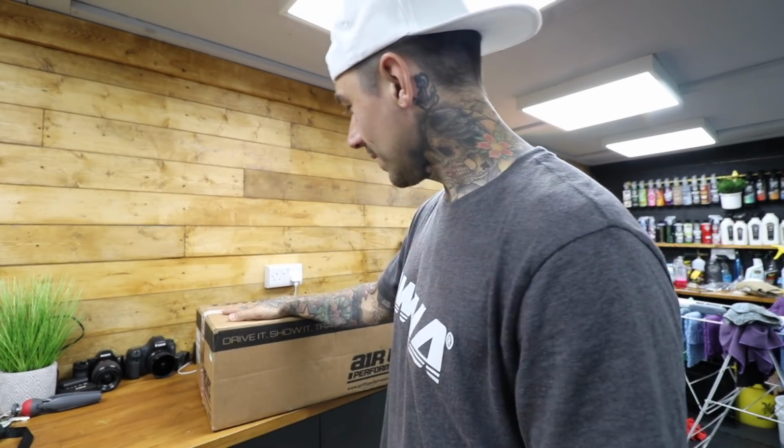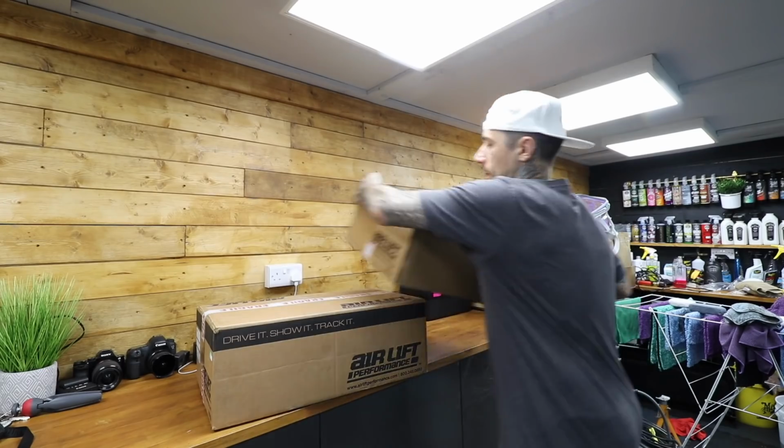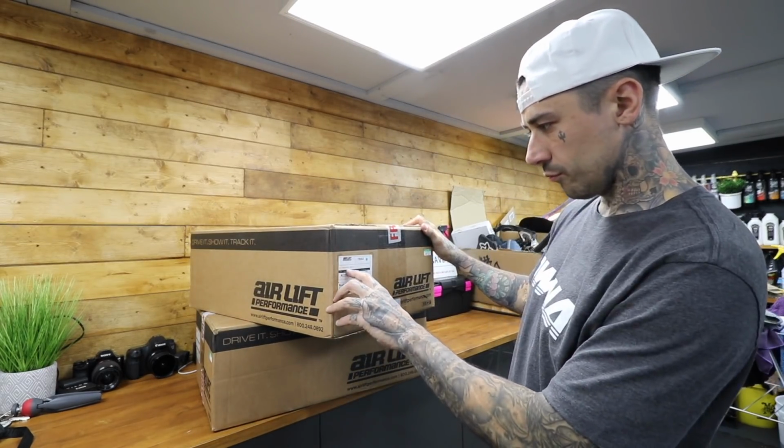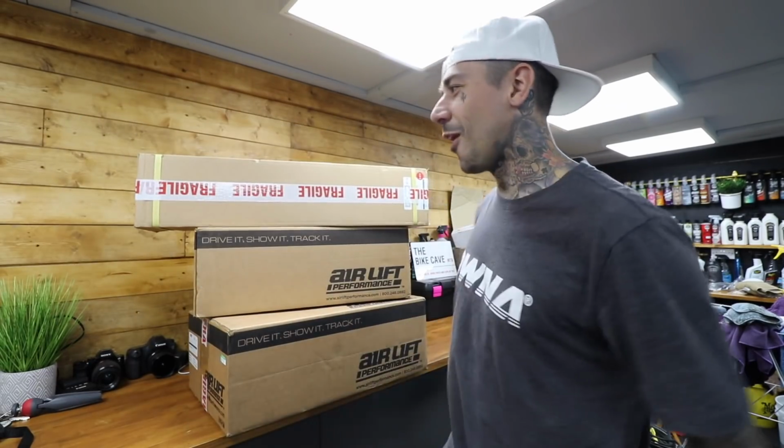Now, Airlift Performance. We've got one box. We've got another box. I'm guessing that's front and rear. So we've got rear, front. We've got the air tank. It's got to be the air tank. You have no idea how hyped I am for this. It's crazy. I've wanted air ride forever.